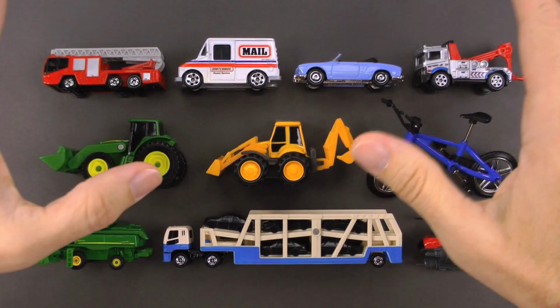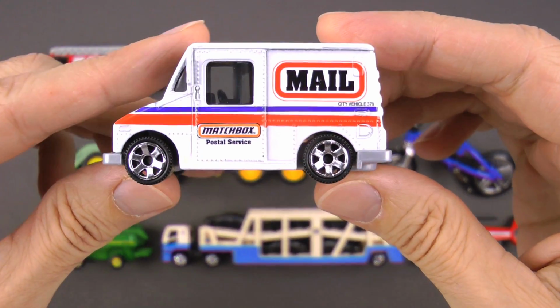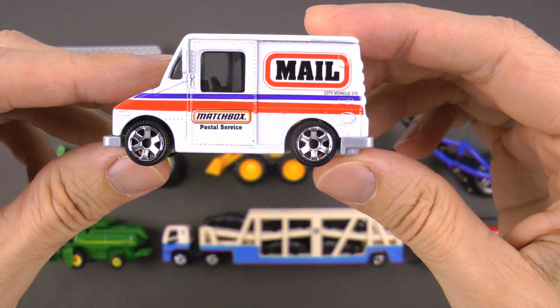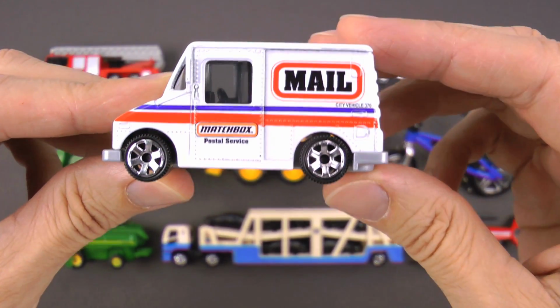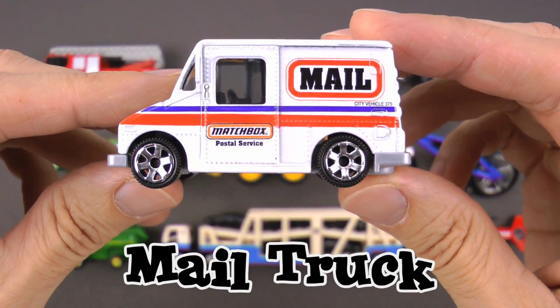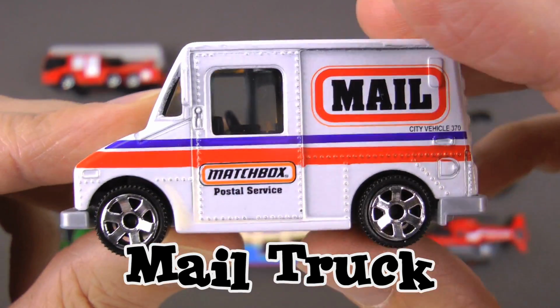Alright, you guys, I'm not gonna tell you what this next one is. No. You're gonna have to figure it out. But I will tell you this, there's a hint on the side of it. That's right, you guys, this is a mail truck. Beep, beep, beep. Right there, M-A-I-L, that spells mail.